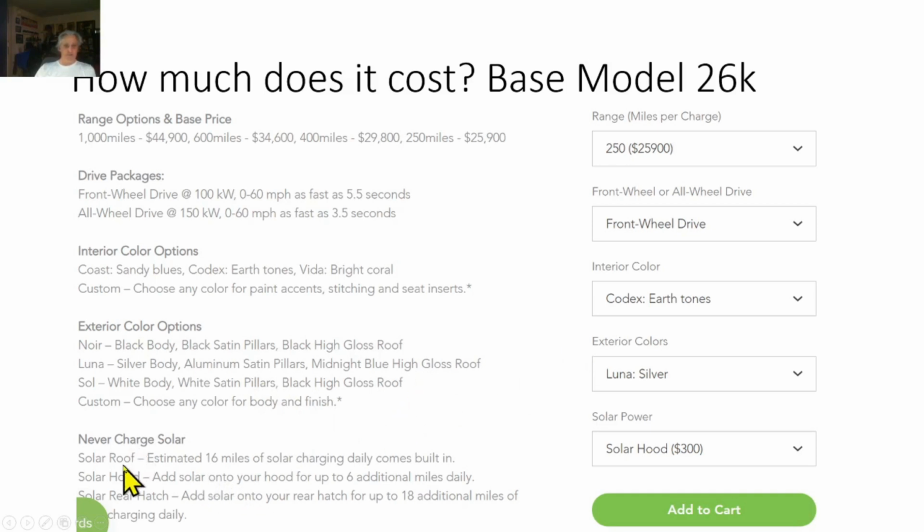Now, here's the solar roof. 16 miles of charging daily comes with the solar roof, provided you got a sunny climate. The solar hood, you add an additional 6 miles a day, so that's 24. And then if you get the rear hatch, you get 18 more miles a day, and 24 and 18 is 42, and 2 more is 44 miles a day. Passive charging. I don't know, that's most people's commute. I think the average driving is 50. But anyway, here's all the choices and so forth.